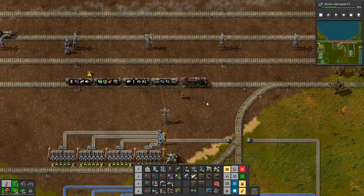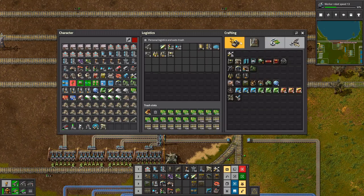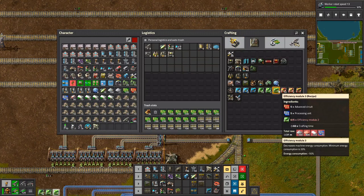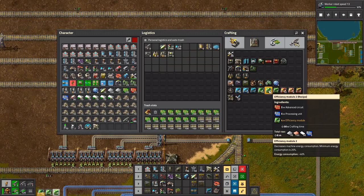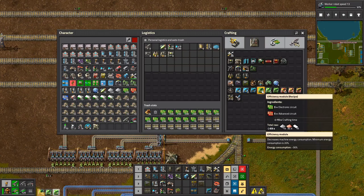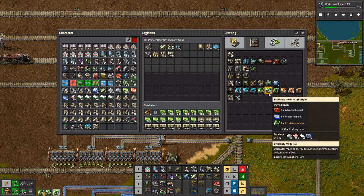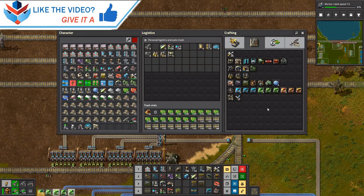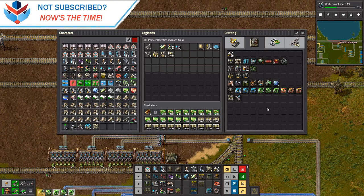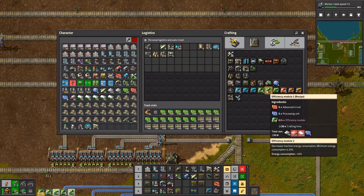Well, I'm still trying to build my Spidertron. It's taking a while, which is annoying. I can make one efficient. Iron gears, I have loads of them. Make two of those. Advanced circuits up here. Okay. What am I missing? Efficiency module twos.